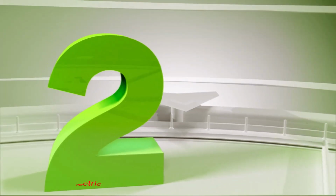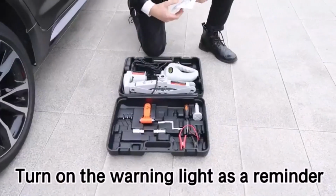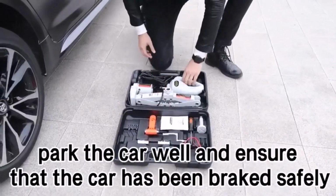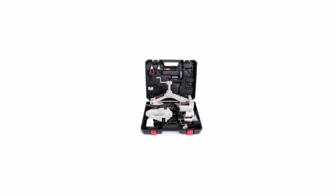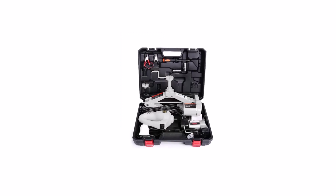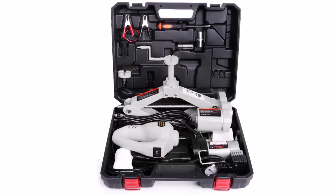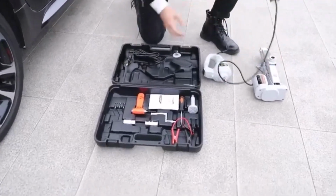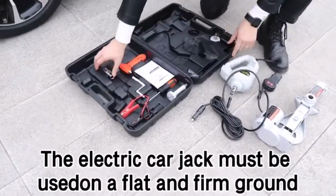Number 2. Stand Tall Electric Car Floor Jack. This is quite a convenient set that has everything you need for regular car maintenance and emergencies. Although mainly designed for sedans and SUVs, it's also suitable for other vehicle types. Due to the quality construction, all the pieces in the set are reliable and easy to use. The set features heavy-duty steel that can withstand quite some abuse and last for a long time.